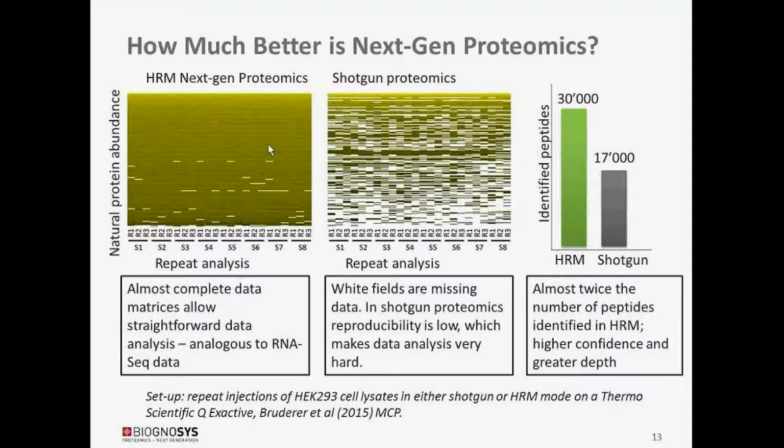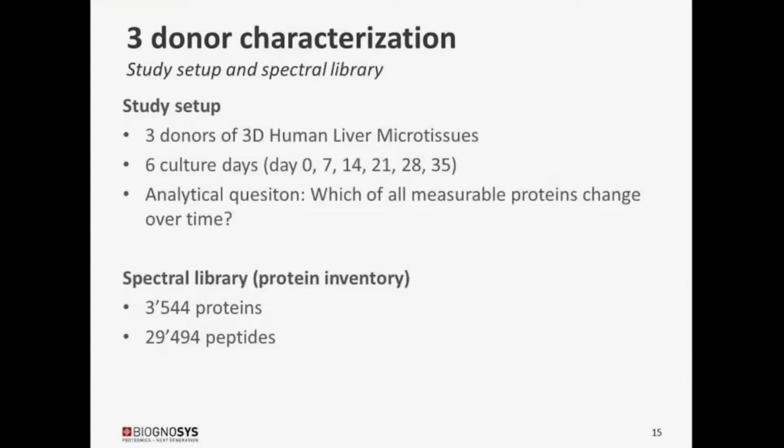So now let's move to the applications. Two applications with InSphero's microtissues. The first one is what Katrin showed before, the characterization of these three donor microtissues, but this time on the proteomic level. So you saw some of the functional assays from Katrin. So here the purpose is not to look at 4 or 5 different aspects, but ideally thousands of proteins. So you really want to know which among all the proteins in these liver microtissues that you can measure change.